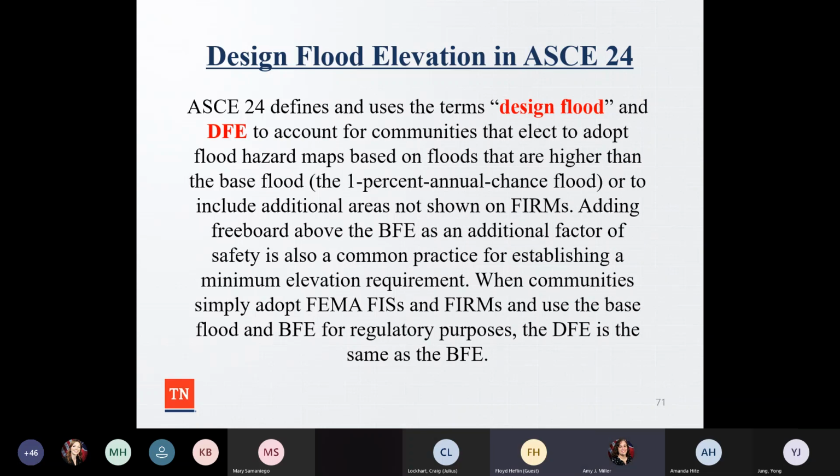So really, when communities just simply adopt the flood insurance rate maps, they can have that base flood elevation for regulatory purposes, and the design flood elevation can be used the same as a base flood elevation. So again, the building codes and the NFIP regulations really complement each other, and they go hand in hand when you're looking at design flood elevations.